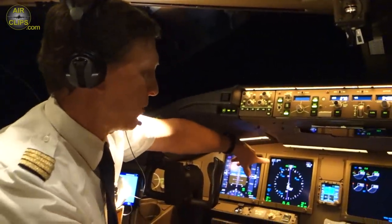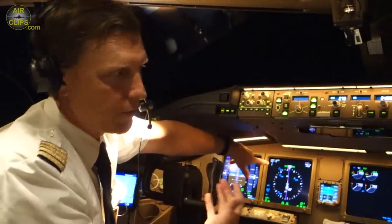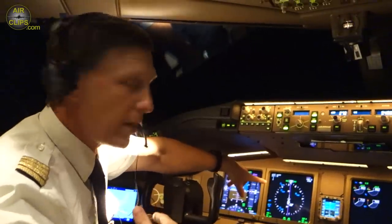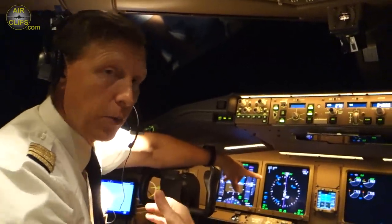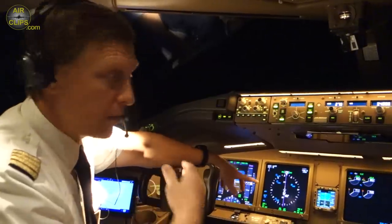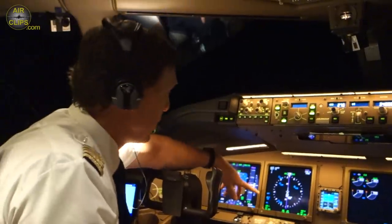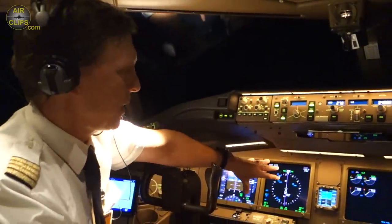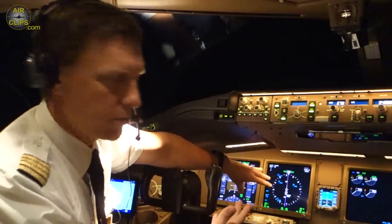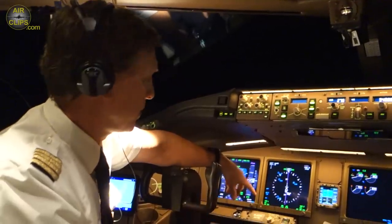Now here we're getting the wind reading and our speed above ground. So obviously if the wind is from the front, relative to the ground we're going to be a little slower. If the wind is coming from behind, traveling through air is the same speed, but traveling above ground will be correspondingly higher. So here we go. We can get various information like airports or waypoints that we navigate by.